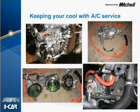So as we get into the AC service with these systems, there's something unique about the oil that we'll see on the next slide.